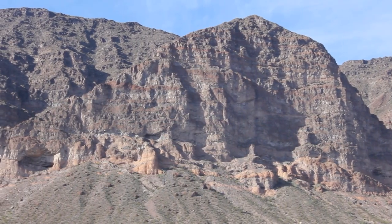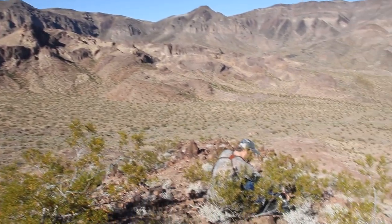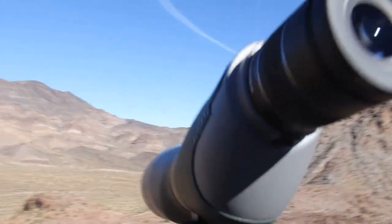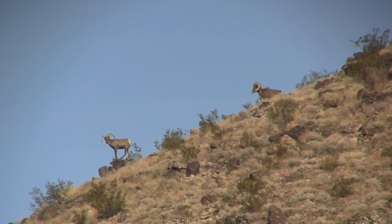Climbed up pretty much to the base of these cliffs here. It's pretty high up, and I'm just gonna get on this point and glass back down to these mountains toward the valley, because that's where I've been seeing most of the rams. No matter what you're hunting, it seems like maybe 90% of the animals are in about 10% of the country, so we're all just sitting here and glassing, because sooner or later we're gonna find the rams we're looking for.